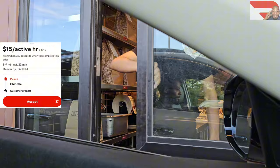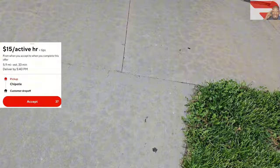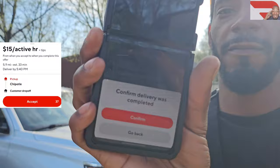It's a contactless delivery with no apartment number. So I'm just going to sit it right here and take a picture. That's the best I can do. Because how do I know whose apartment it goes to? All right, we got it dropped off. Got it confirmed. Might be a $0 tip because that was a stressful delivery.